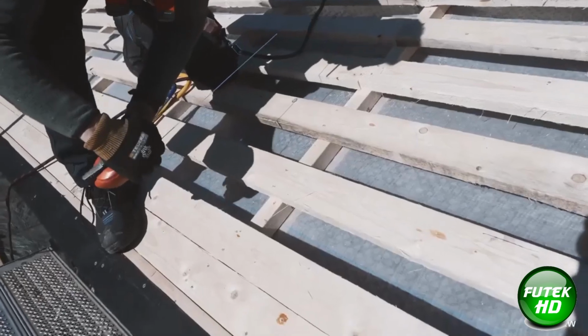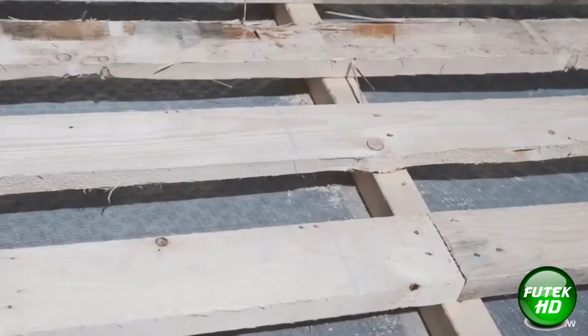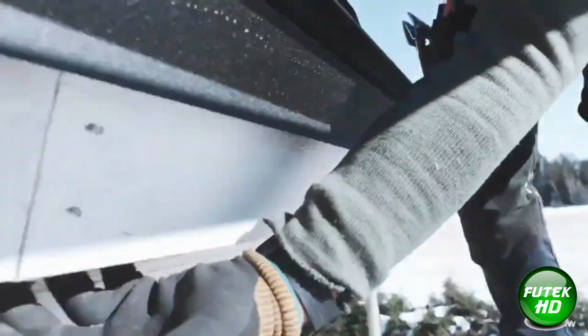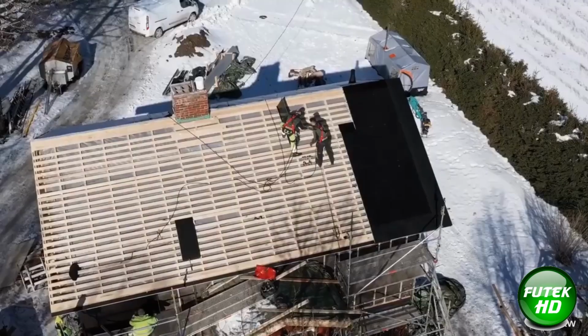The roofing material, equipped with integrated solar panels, is expertly positioned over the existing roof structure. Oi's technicians secure each solar panel, ensuring a tight and durable fit that can withstand various weather conditions.